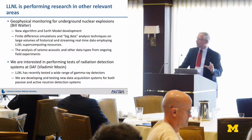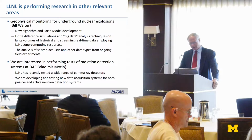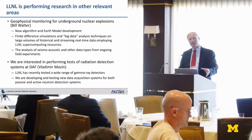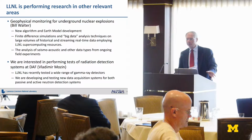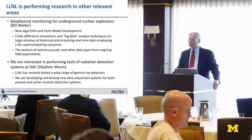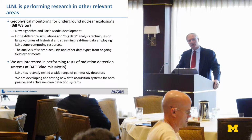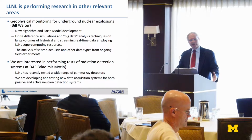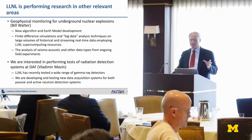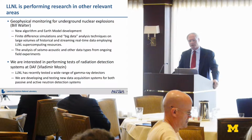Finally, I wanted to mention that these measurements at DAF are very interesting to Vladimir Mosin, one of our new scientists. They're developing equipment for a chain of custody project in NA-22. They've done some tests at DAF. They think they've got equipment that is quite suitable for work by graduate students, learning how to handle the data from these detectors. So they're very interested in that, and I think it's important that we have places like these experiments at DAF and this place at Y12 where I've done some measurements that Carter described.